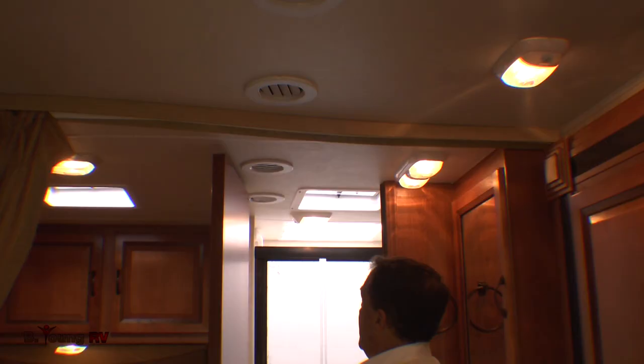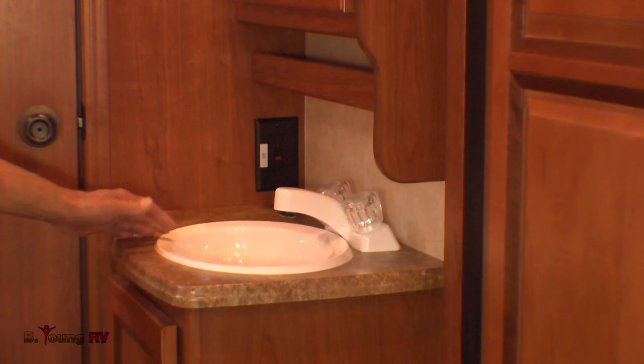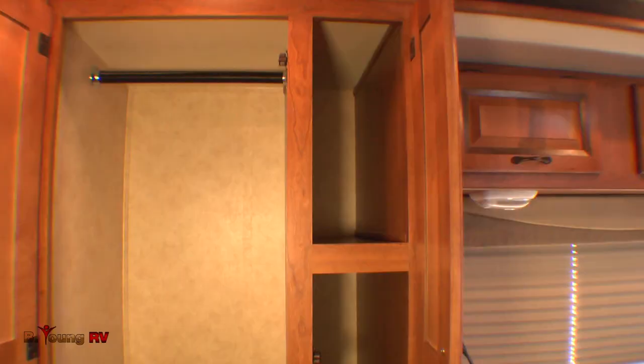And notice the air conditioning ducts in the ceiling. And indeed, we have a nice little sink out here. It allows more room in the bathroom by having the sink out here. Medicine cabinet up here. Wardrobe. A little bit more of a pantry over here.